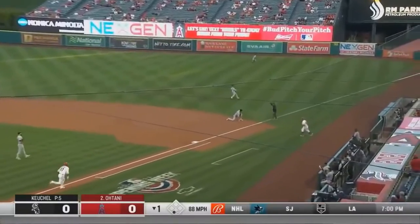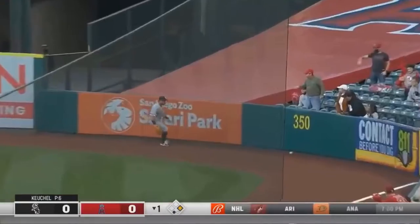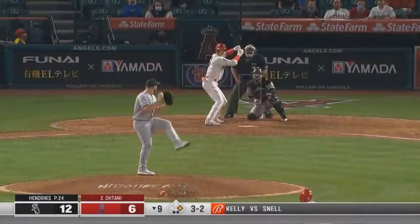Hits it hard to the right side. He is on the move. One of the fastest men in white tonight. Ohtani hustling on around. Hits second. He's thinking third. Shohei in, standing up a triple.